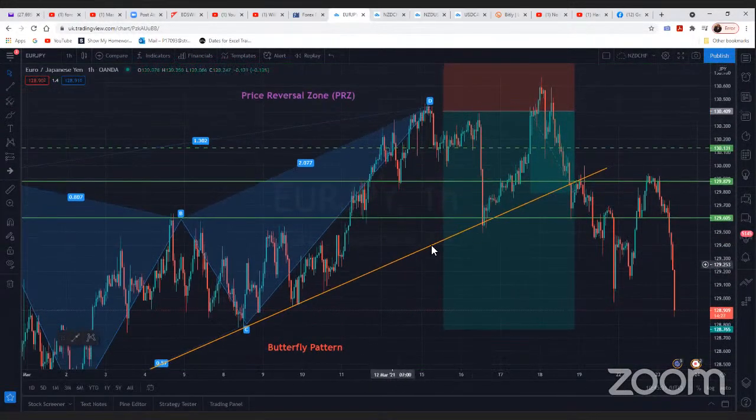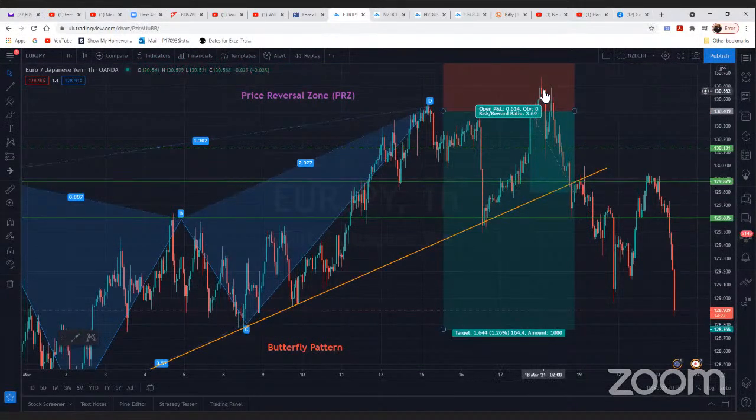It came here, hit the trend line, went all the way back up. My goodness.